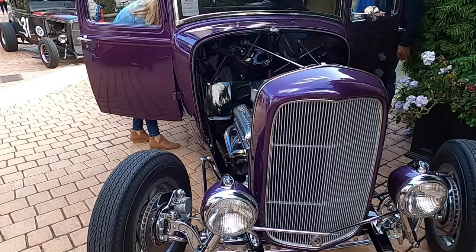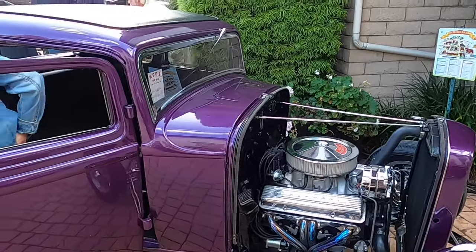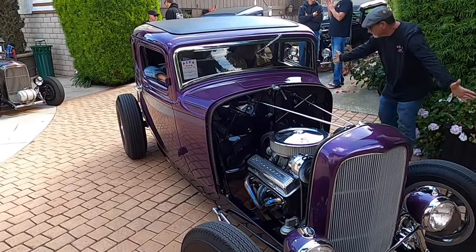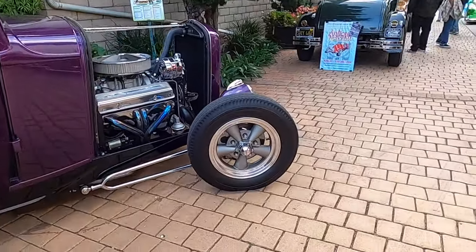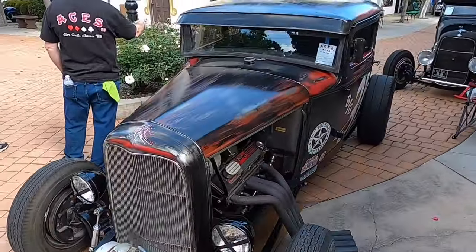A 32 5-window coupe done up in Plum Crazy, small block Chevy, good combination. Very awesome car. Busy moving into position. One thing about the venue, it probably dates to the 60s or 70s, maybe at the latest. Model A, 32 grill, small block Chevy.